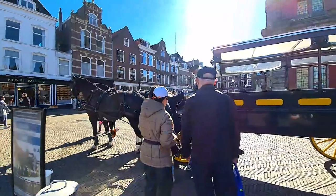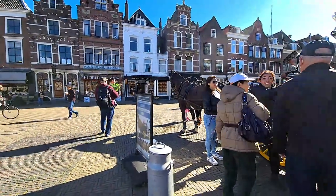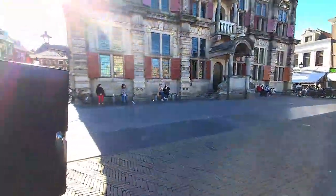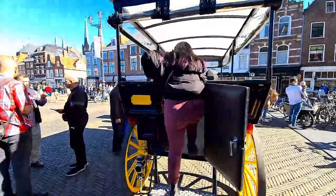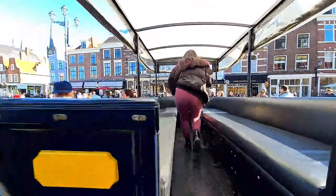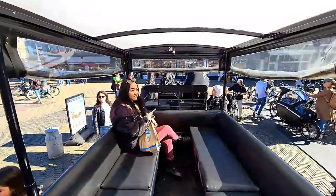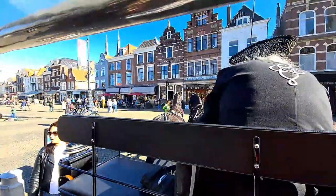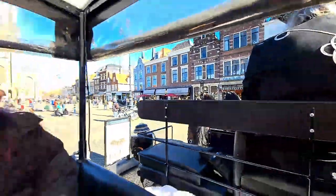Horse drawn carriage for the image. Wow, nice. Yes, you can sit. Thank you. Perfect. Okay, ladies first. Ladies from Singapore especially, they are first. That's better. Okay. Our driver is from the 16th century. Wow.